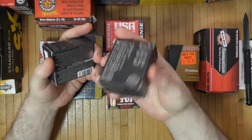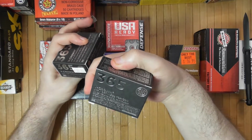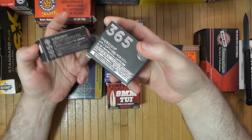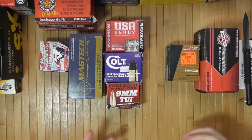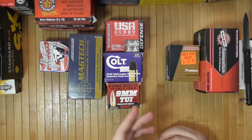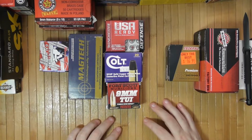From hollow points to all kinds of different ammunition, such as this 115 365 from SIG, CCW ammo, as an example. I have all kinds of different types of ammo because I carry different types of 9mm guns. Sometimes longer barrels, sometimes shorter, sometimes smaller. That will be a separate conversation. So I'm testing out different types of ammunition depending on how well they work and how well they hit.